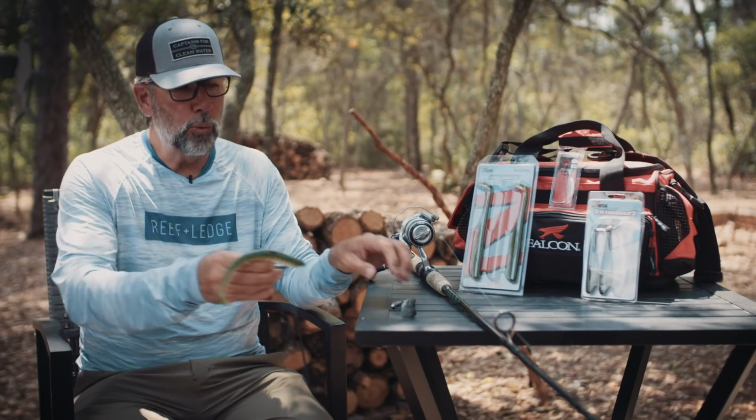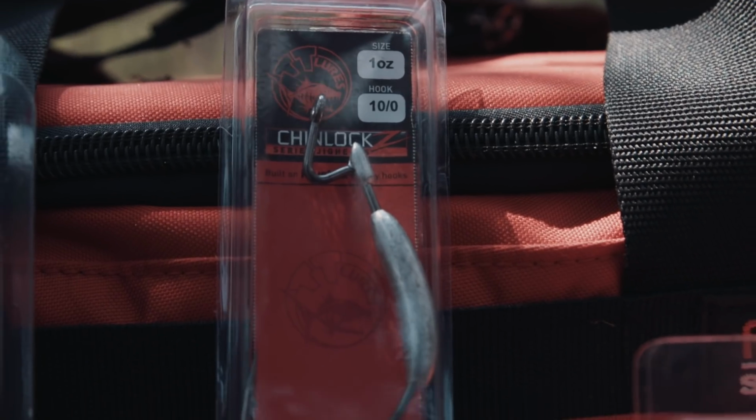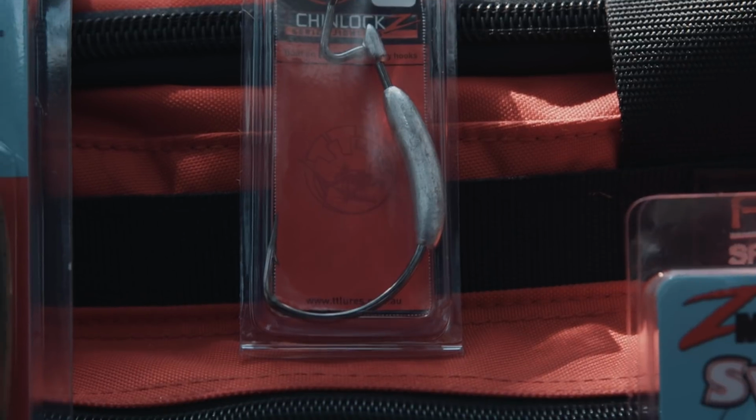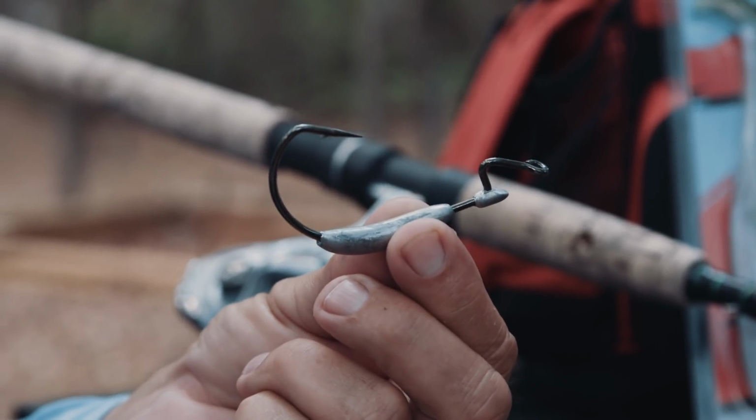The key to the whole rig though are these big hooks. These are the Chinlock hooks that you see us use when we fish inshore for snook and redfish. They're just the Magnum version of it.